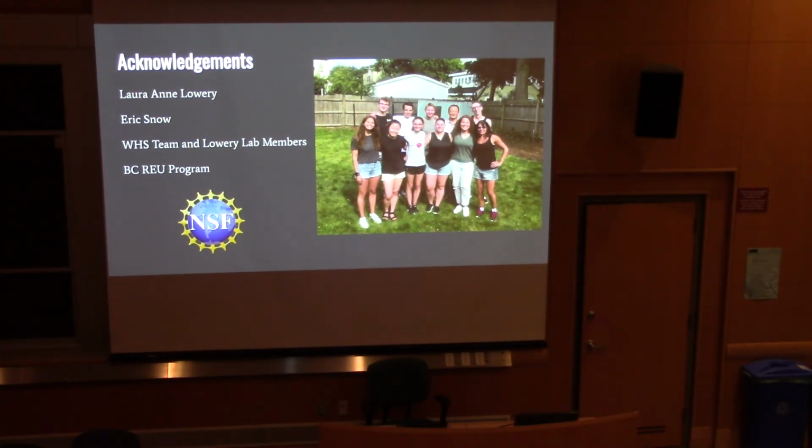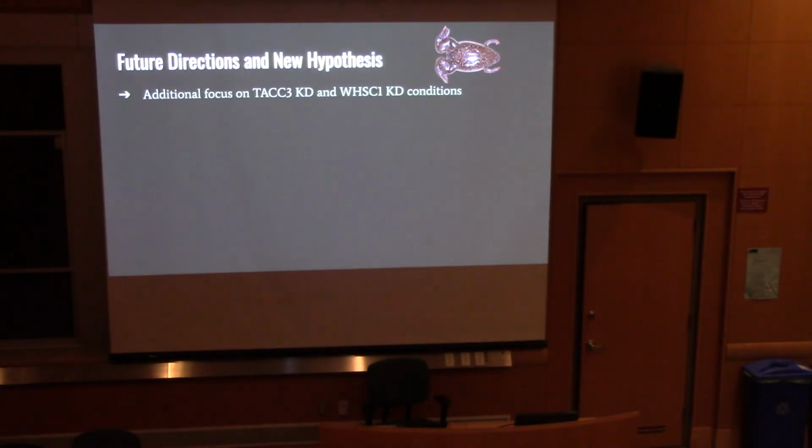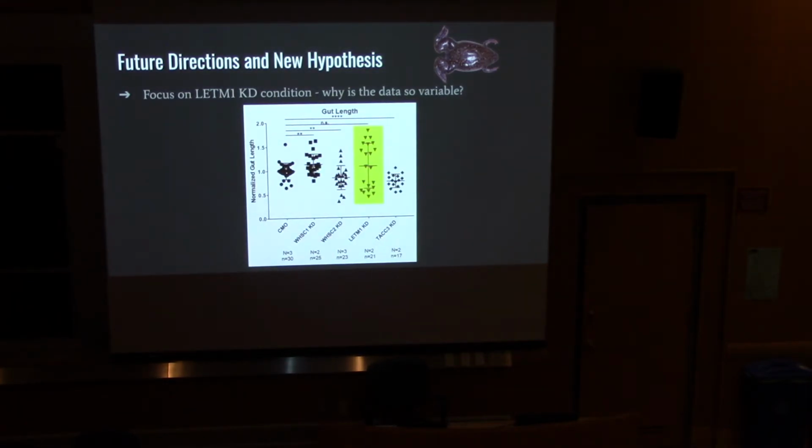So one thing I didn't quite follow, how much does gut length vary on its own if you just do nothing to the frog? From our control, you can see that the data is really clumped around the average. There's just a few outliers, so it's normally pretty consistent.